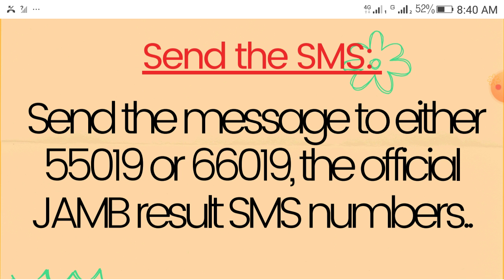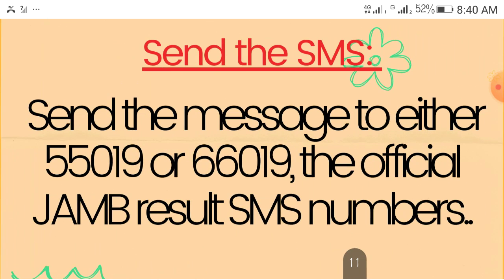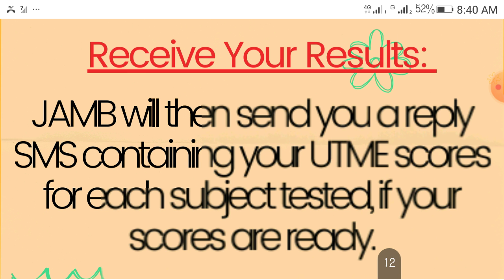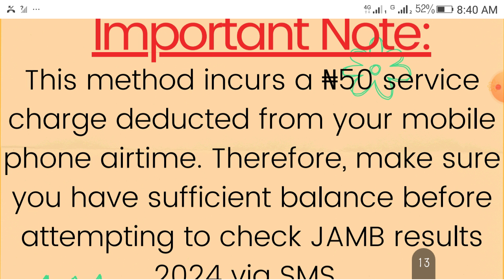Send the message to either of 2 numbers: either 55019 or 66019. Once you send that text message, JAMB will send you your result. So what I want you to do is type result and your JAMB registration number, then send it as a text message to 55019 or 66019. JAMB will now send you your reply. You will now get your message.